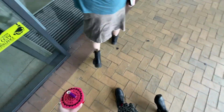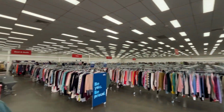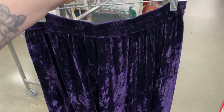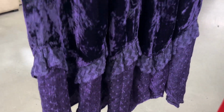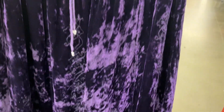Anyway, after this we went to Savers and I surprisingly found a lot of pieces here when usually I don't really find much. Immediately I saw this whimsy goth kind of boho velvet skirt. It was very heavy, but it did have this lace overlay underneath it and some embroidery on the front. It wasn't really for me though, maybe for a more hippie sort of person.